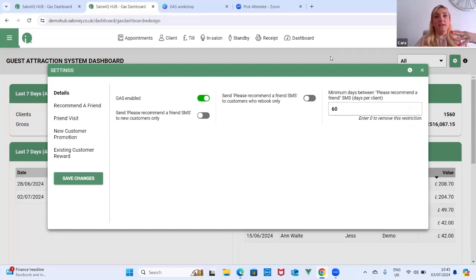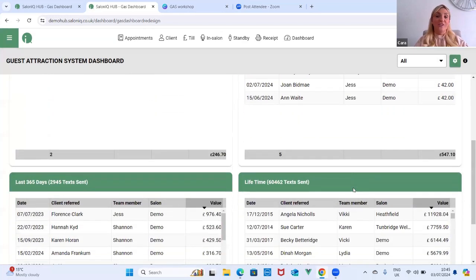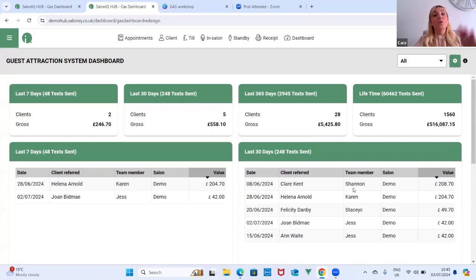Yeah, exactly. And that is it to set it up. So we've set everything up in here, all of your details. We're clicking on save changes. And when it's new, all of the information that you're looking at right now will be blank. But you can come into this gas setup every single day, every week.